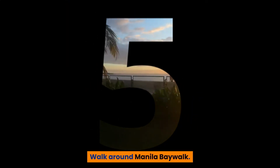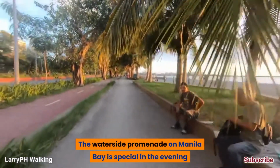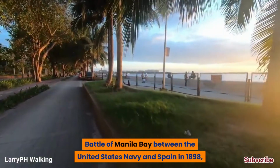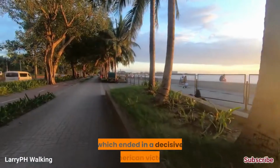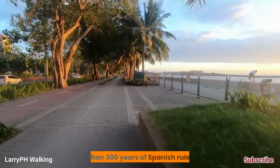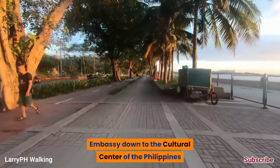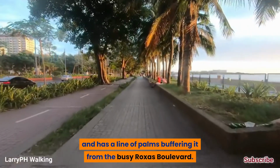Walk around Manila Bay Walk. The waterside promenade on Manila Bay is special in the evening, when you can go watch the sun go down. Those gleaming waters were the scene of the Battle of Manila Bay between the United States Navy and Spain in 1898, which ended in a decisive American victory and brought the curtain down on the more than 300 years of Spanish rule. The Bay Walk is 2 kilometers from the American Embassy down to the Cultural Center of the Philippines, and has a line of palms buffering it from the busy Roxas Boulevard.